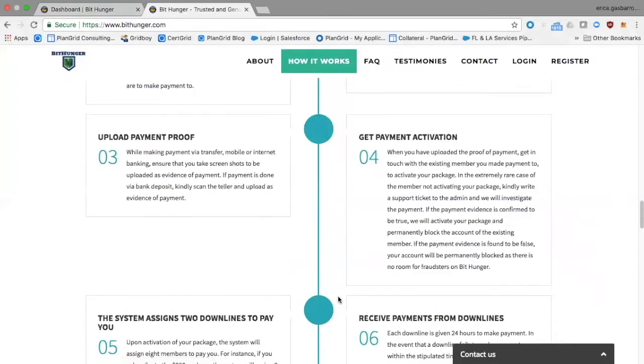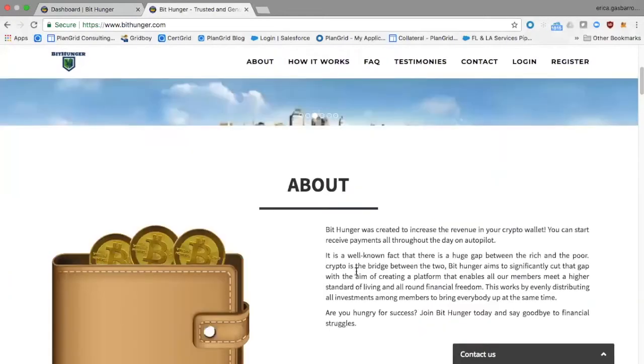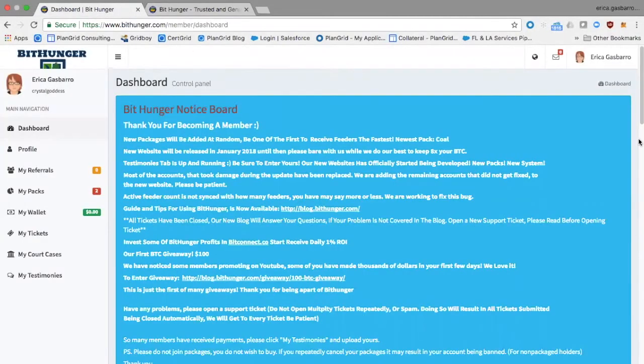Okay, so let's go ahead and look in once we sign into the site. Once you get into Bithunger, this is your dashboard. Let's just quickly go over a few notes that they have here. So it looks like new packages will be added at random. Be one of the first to receive feeders, the fastest, newest package. So I guess they're adding more and more different types of packages, both larger and smaller amounts.